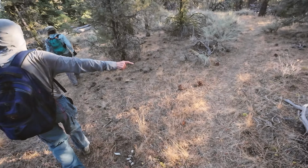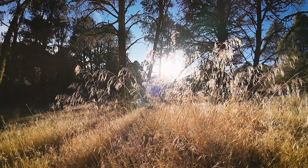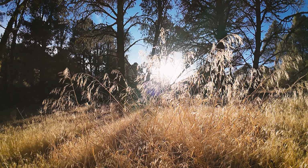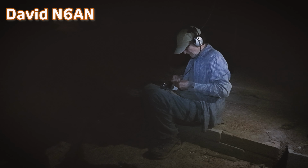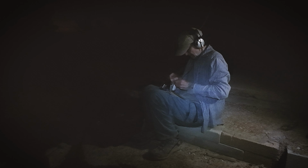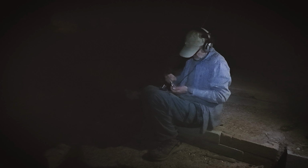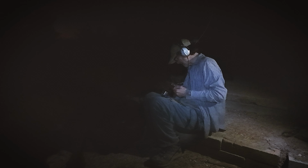And now, we're hiking out and gonna see if we can get one more peak before the sun fully drops below the horizon. Over here in the dark, you can see our final peak of the day. Here's David in 6AN actively setting up for 10 meters after dark, like a hero. Show us the way, David. Yeah, I just need a little bit more light so I can see the buttons on my radio.